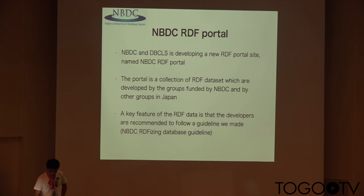A key feature of the RDF in this portal is that developers are recommended to follow a guideline we made. We call this guideline the NBDC RDF Filing Database Guidelines. This guideline is a set of simple rules, such as developers should prepare a label for each instance or each class, or developers should provide provenance information, and so on. Because most developers in the groups are not experts in semantic web technologies, we think that such a guideline is useful to control the RDF quality.